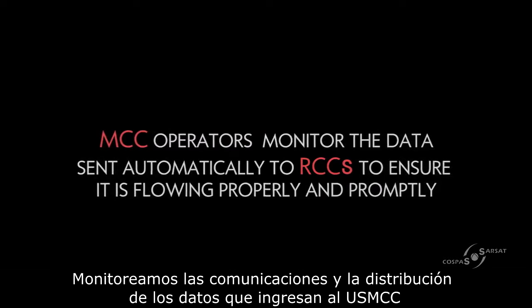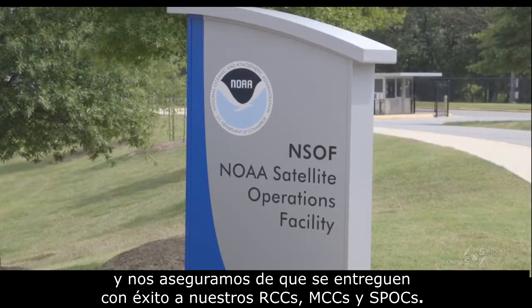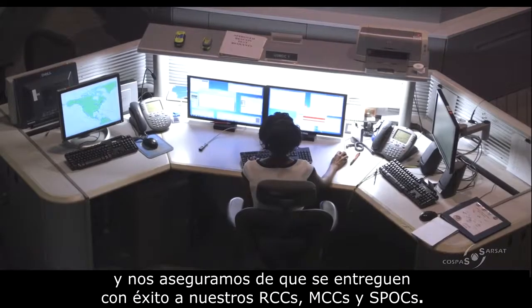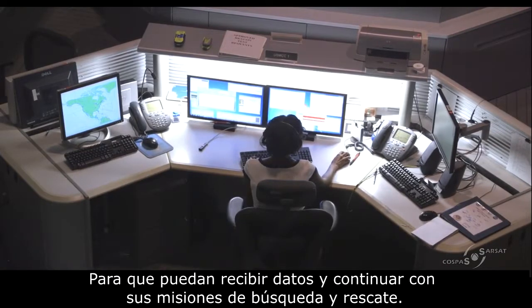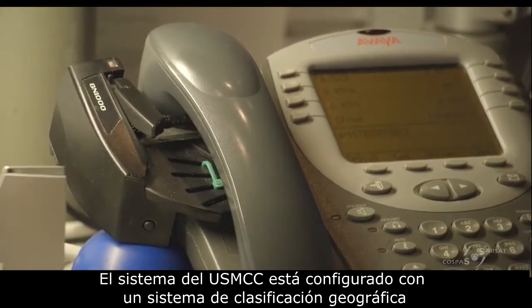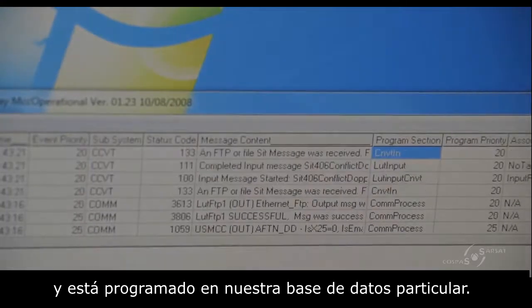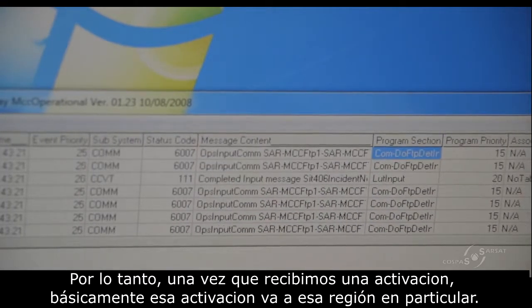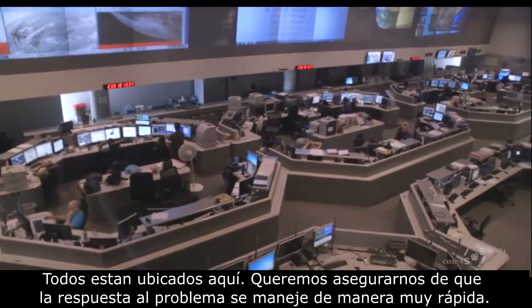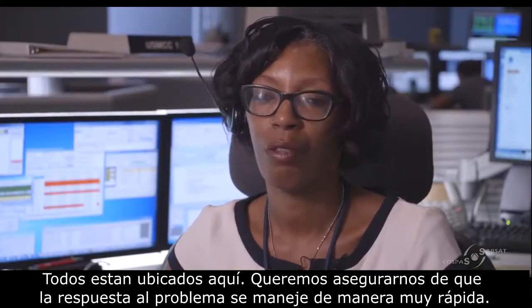We monitor the comms and the distribution of the data that comes into the US MCC and make sure that it is successfully delivered to our RCCs and MCCs and SPOCs, so they can receive data and go on to their mission to search and rescue. The US MCC system is set up by GeoSort system, and that's programmed into our particular database. So once we receive a distress, then basically that distress goes out to that particular region. We're all about location here. You want to make sure that the response to the distress is handled in a very quick way.